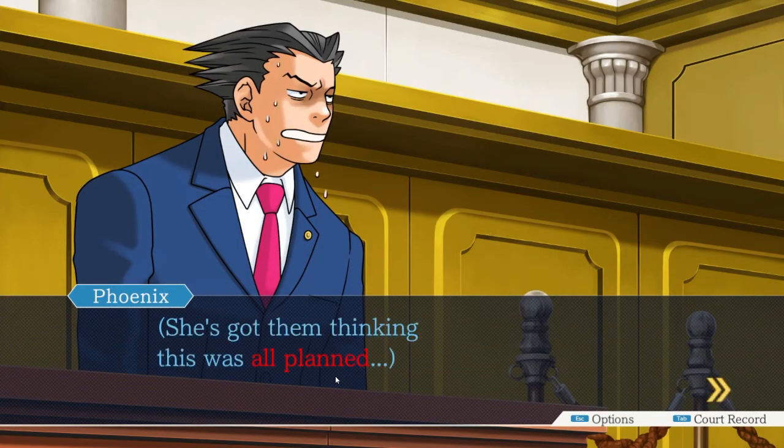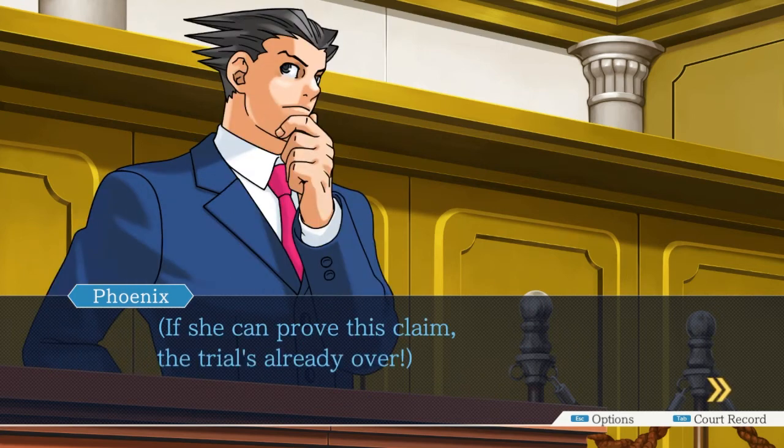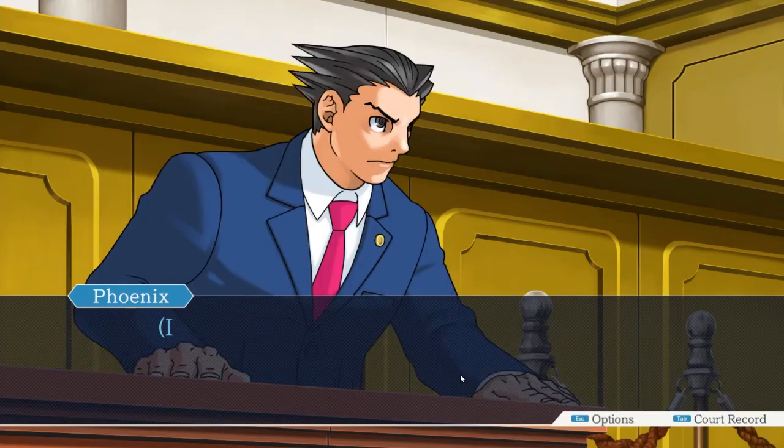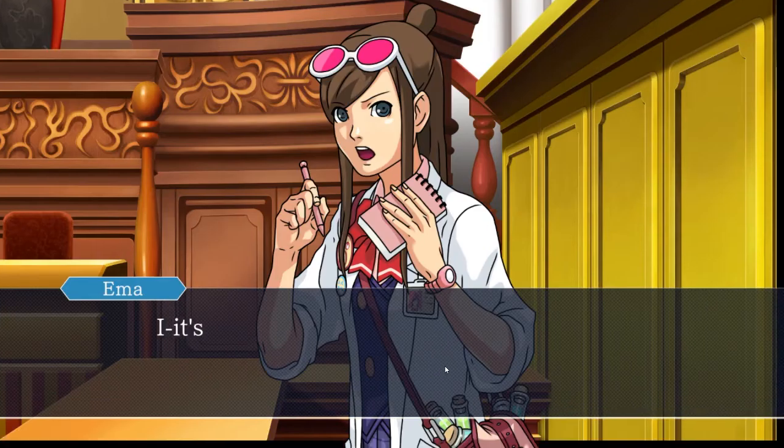This is bad. She got them thinking that this was all planned. If she could prove this claim, the trial's already over. I've got to think of a way to show that this wasn't premeditated.